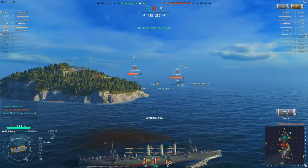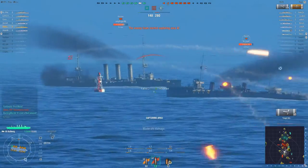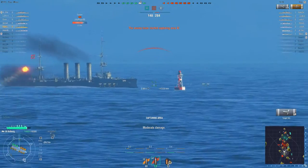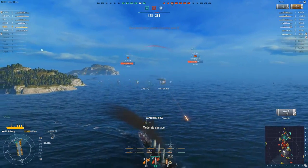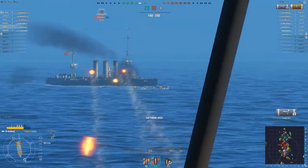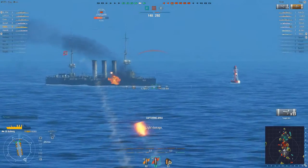Now, I'm still firing AP, and here comes that Dresden. Now, me and this Dresden are about to engage in a rather nasty close-quarters dogfight. And you're going to see that despite this ship being a tier higher than the Dresden and fully upgraded at the time of this battle, I just barely come off the better in this battle.